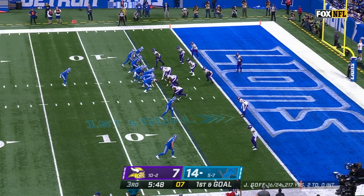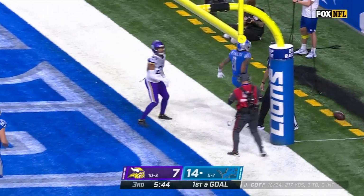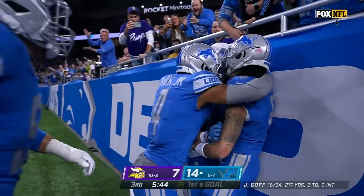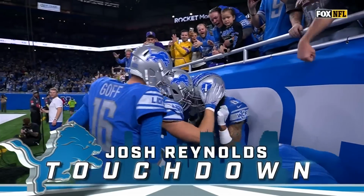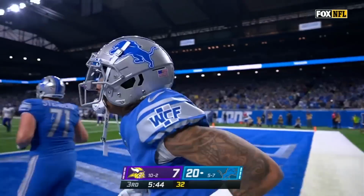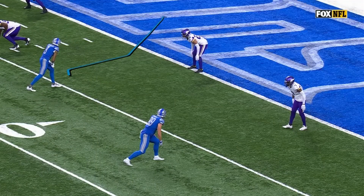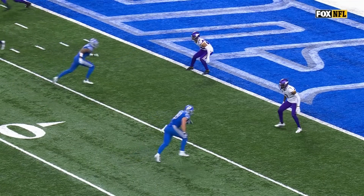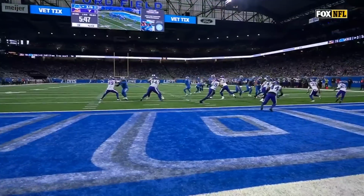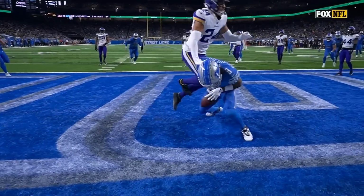Here I see them giving the ball to Swift. Fake toss to Swift. Goff to the end zone. Touchdown, Reynolds. Josh Reynolds is going to make sure he gets inside of Cameron Dantzler. And why does this play work? How many times, Kenny, did they run toss, flip toss, everything to D'Andre Swift? So now you run a fake toss to D'Andre Swift.